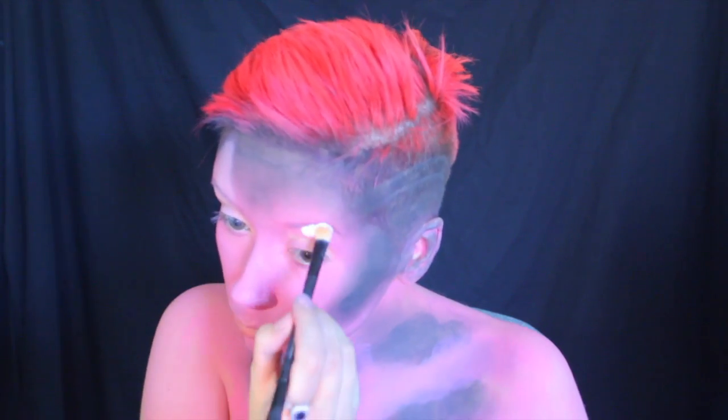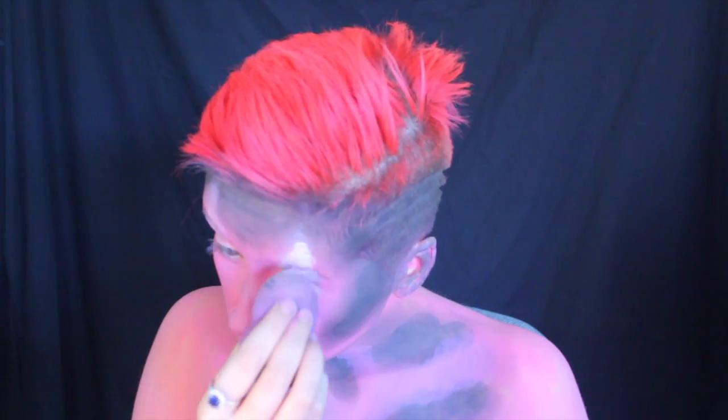Now I'm taking the Flash palette from Makeup Forever and using the white to highlight any areas. I'm doing these upwards triangles above my eyes, and then I go in and highlight other areas that are normal, like under the eye, the bridge of the nose, the top of my chin, anywhere that you would normally highlight as well. Now I'm also highlighting my neck and my chest, just where the collarbones and whatnot would be.